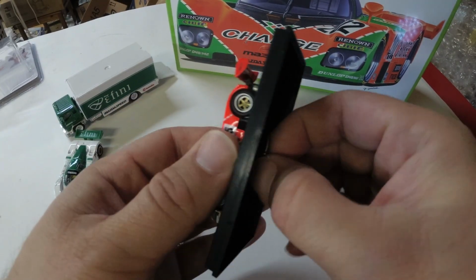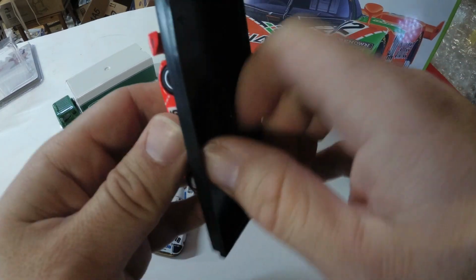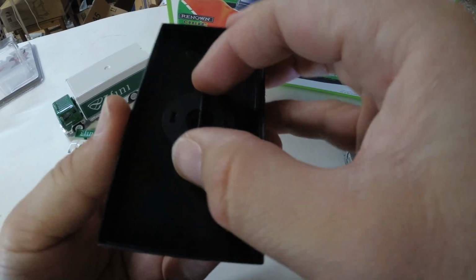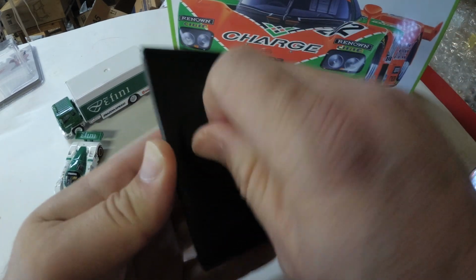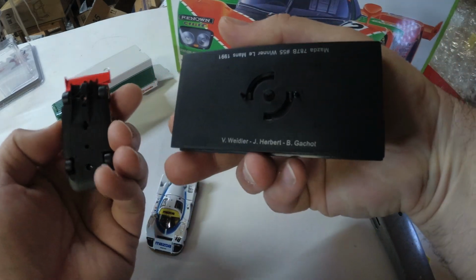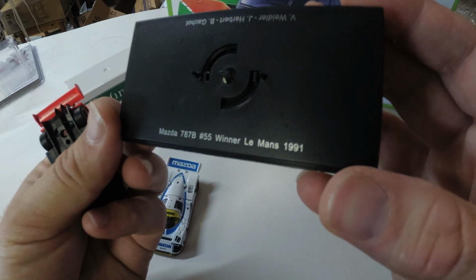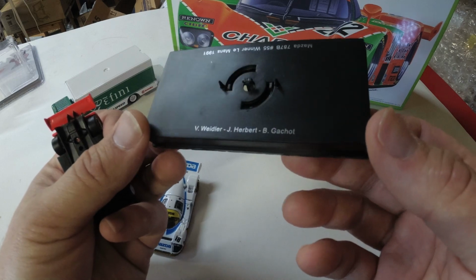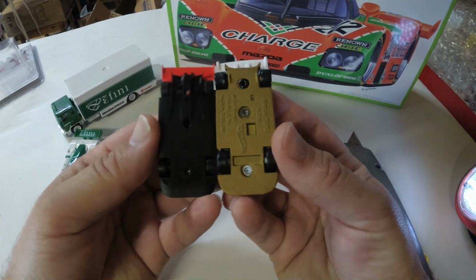Well, let's take it off here, if we can. Break it. Oh, there we go. It's a righty-loosey. Oh, that's a trick. Yeah, look at that. It's got 787B number 55, winner Le Mans, 1991, with V. Wilder, Johnny Herbert, and B. Gajot. Dang. Wow, okay, so first of all, look underneath here.